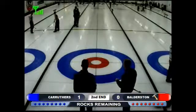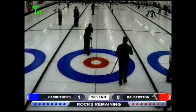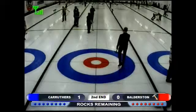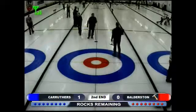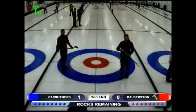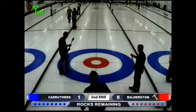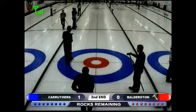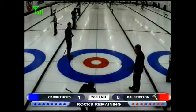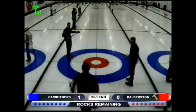So what's he playing here, Chris? Looks like just a little quiet tap. Yeah, looks to try and tap the blue back and set up a little pocket behind there so that it's hard for Reid to get his out and manufacture a deuce here. That would be ideal. That's generally what you're looking for with the hammer. I heard it's good to score 2 with the hammer. I heard 3 might be even better, but most teams would be pretty happy with 2.